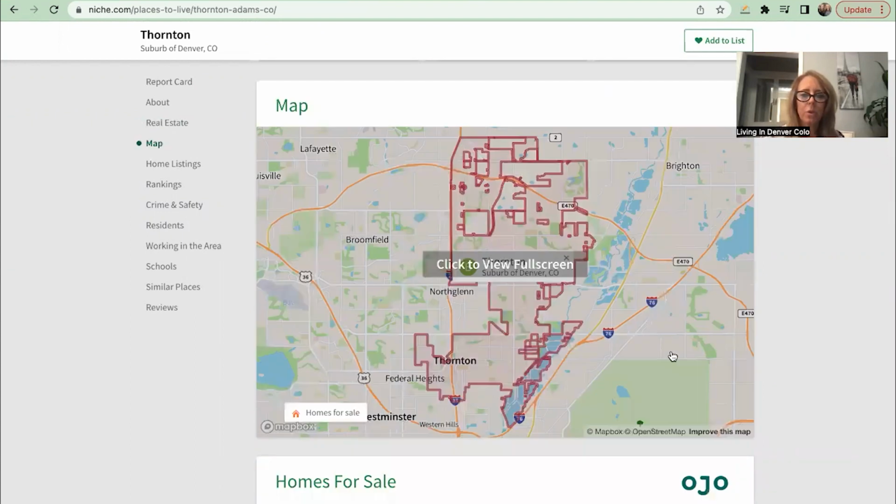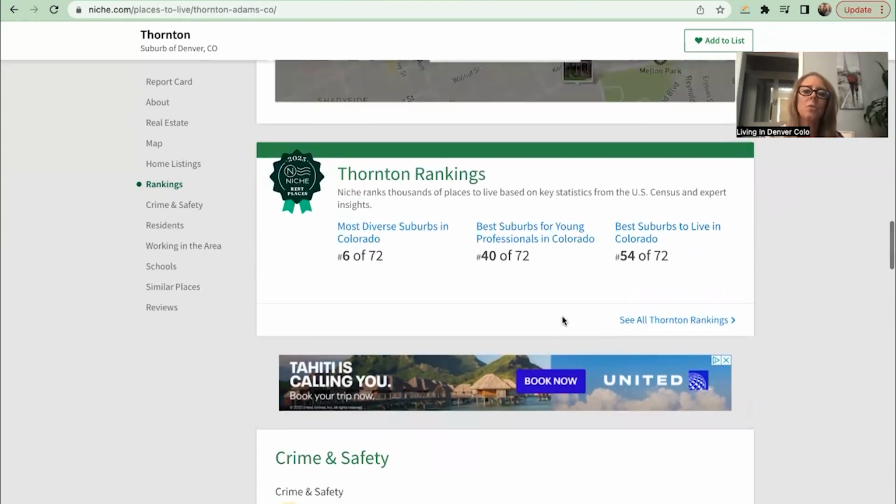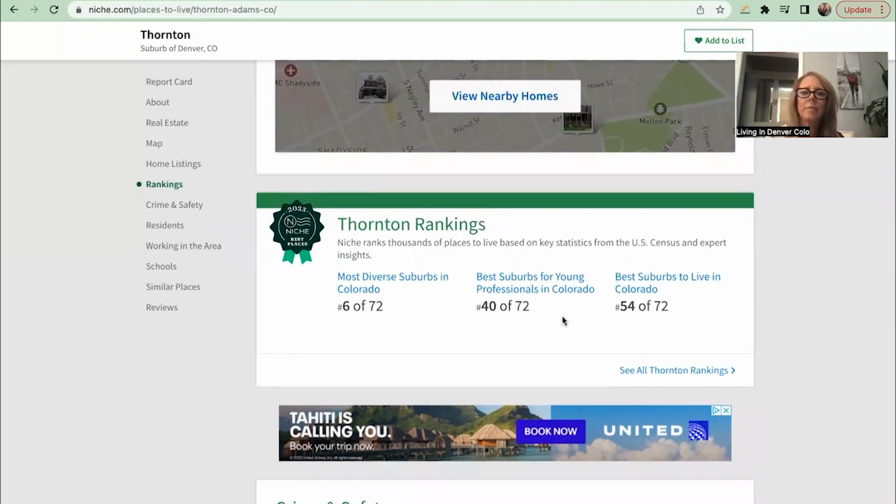Again, we covered the map of what Thornton looks like, and it is a fairly diverse suburb in Colorado, according to niche.com. It's number 6 out of 72, and it's a great suburb for young professionals in Colorado, 40 out of 72, and it's ranked 54th out of 72. And I think part of this for young professionals might be that while homes in Colorado across the board are expensive, Thornton does have some opportunities to get you into a home for not that top dollar. There's a wide expanse of homes and every kind of home in Thornton, of course, but it does have a greater number of homes that might fit that entry level price point and allow somebody to get in. So therefore for a young professional, there's probably lots of opportunity there.